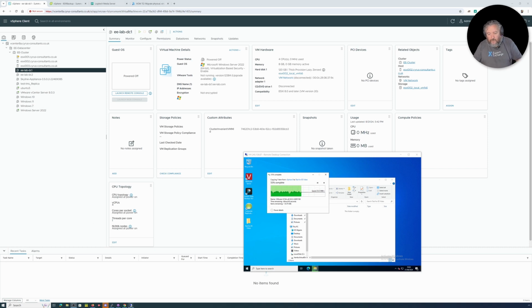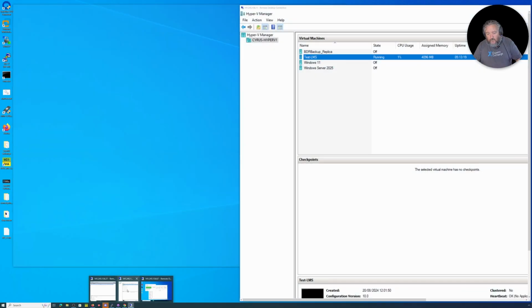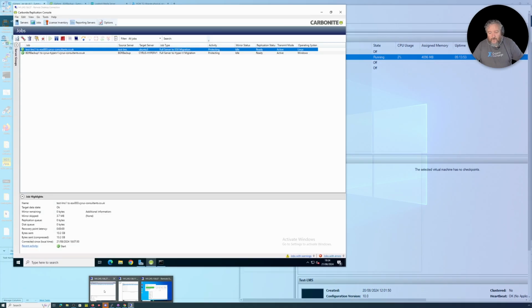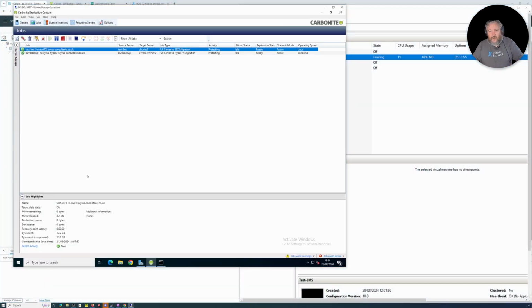And if we go back to our RDP session on our Hyper-V host, you can see that we've got our BDR backup replica created as well. So effectively we've replicated both ways. We've replicated, moved, migrated a virtual machine from Hyper-V to VMware vSphere, and from VMware vSphere to Hyper-V. So if we go back to our Carbonite console, I've not been drinking, honest.